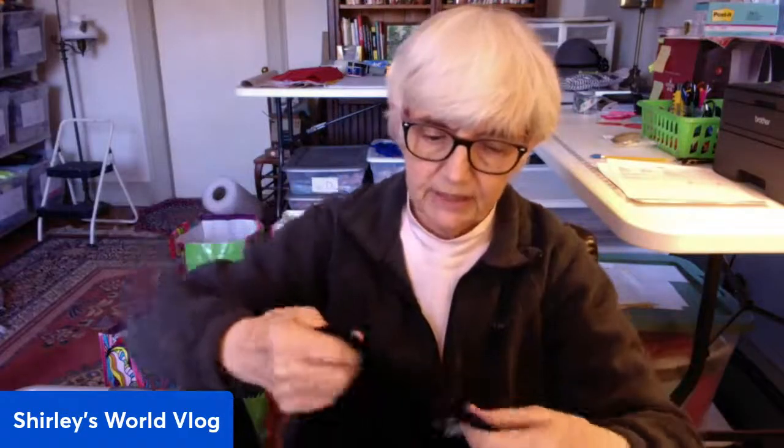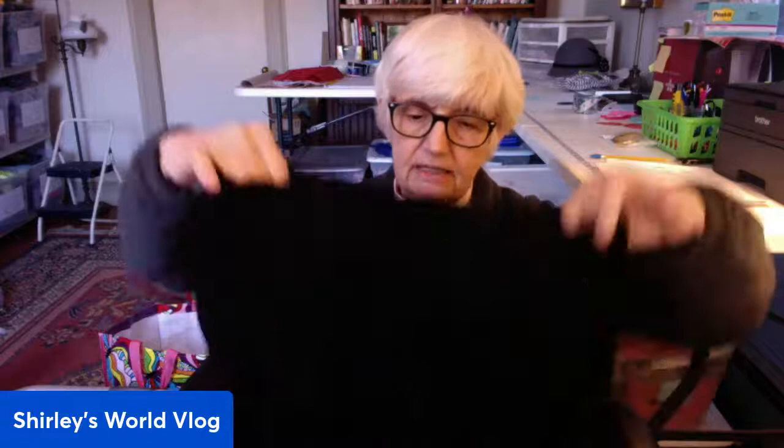Sleeves are long and have elastic and a little ruffle. This is a crepey type of fabric. It's a size zero. Size zero. By Divided.